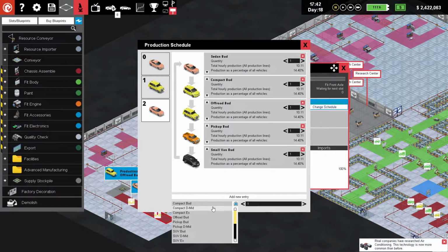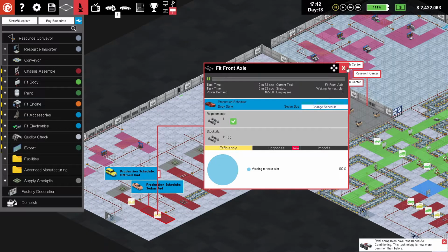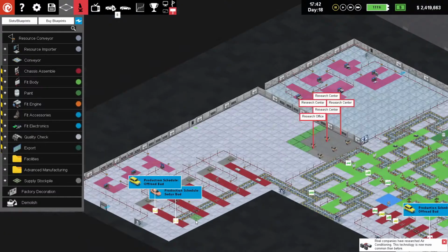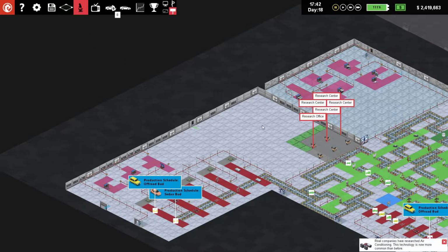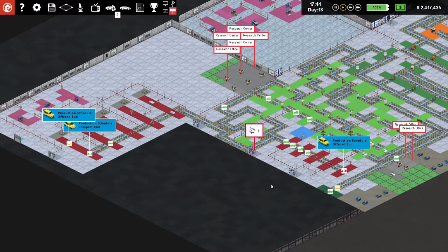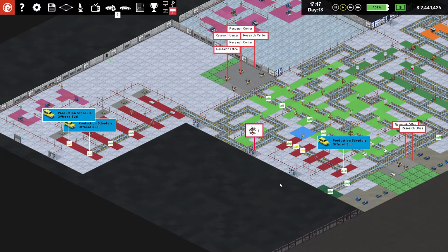Compact budget, check. Off-road budget, check. SUV budget, not check. 1, 2, 3, 4, 5, 6. Thank you, linesman. Thank you, ball boys. Okay. Let's go, everybody. We are producing, and you can produce as well, actually. Budget is the name of the game.